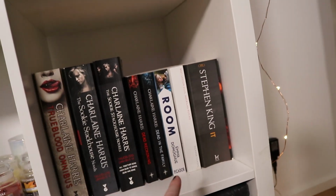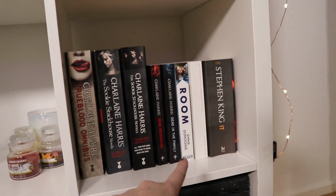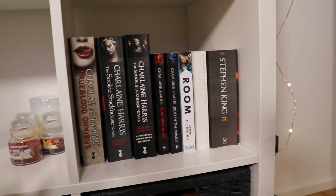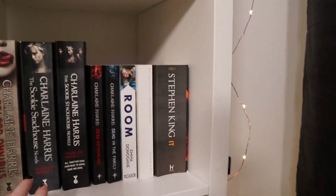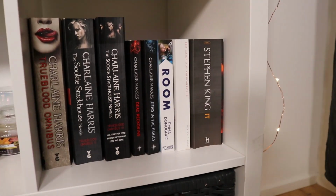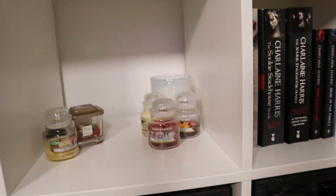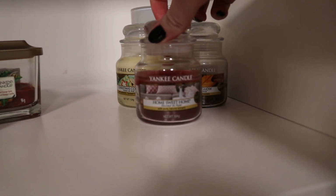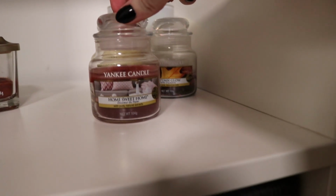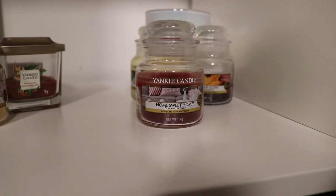I do want a Pennywise pup here for this shelf and some other stuff, but I haven't had the time or the resources to buy it just yet, but that's what this little space right here is reserved for. Then on the shelf next to my Sookie Stackhouse novels, we have an empty shelf, or it's not fully empty. We got all my scented candles from Yankee Candle, and I know these are not good for you, but I love scented candles, so sorry.